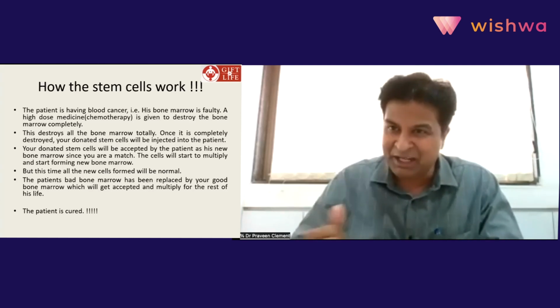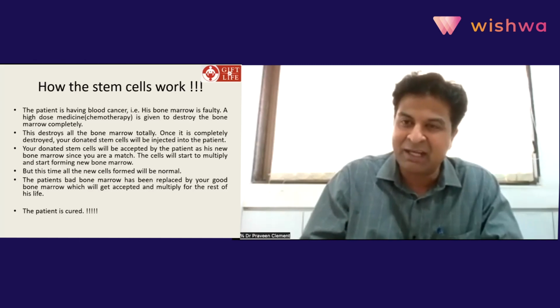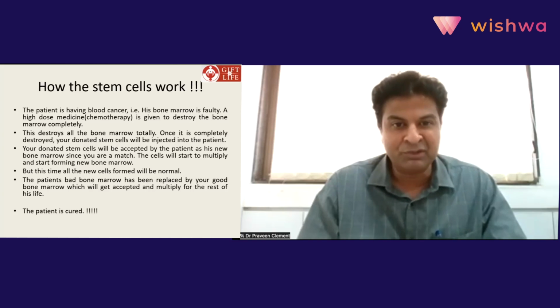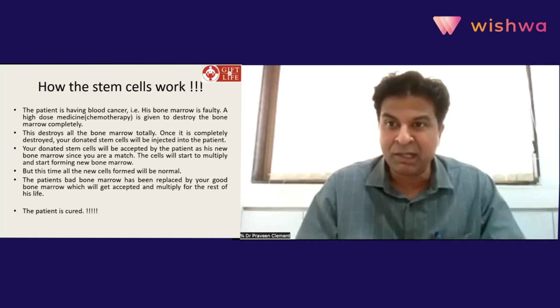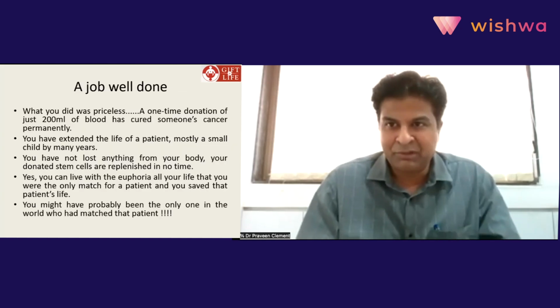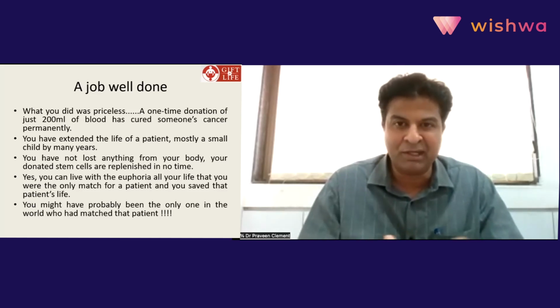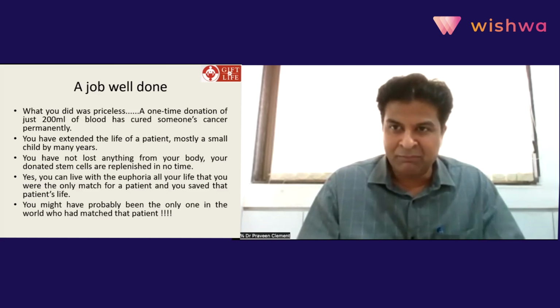So that is what a bone marrow transplant is, and within a month all the cells are replaced with these new cells of the donor, and the patient has absolutely new blood, free of blood cancer. He's having normal blood, so the cancer is eliminated from the patient's body. For the donor, absolutely a job well done. What he did was priceless. A one-time donation of just 200 ml of blood has cured someone's cancer. The donor just had to walk into a blood bank, donate 200 ml, and leave. We have transplanted and the patient is permanently cured.